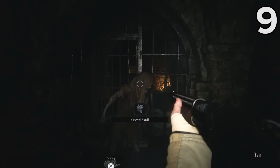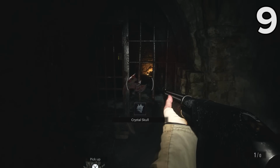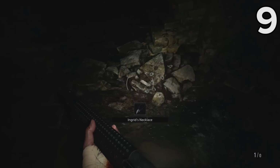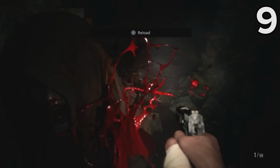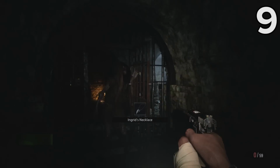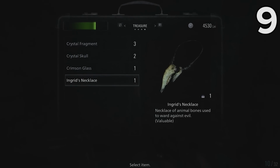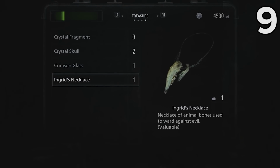This next one isn't so much an Easter egg as it is a mysterious story wrapped inside a story, and it's a terrible tale that revolves around a necklace. This necklace, in fact. Now, you get this necklace by killing one of the many Mauritius found in the dungeons of Castle Dimitrescu, and by examining it, you can see that it once belonged to a woman named Ingrid, and it is used to ward off evil.